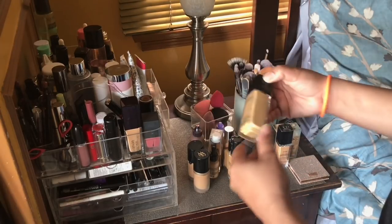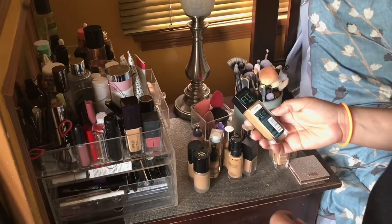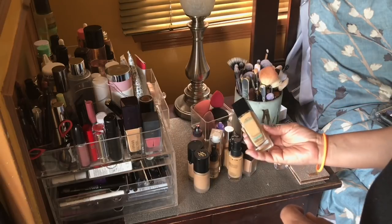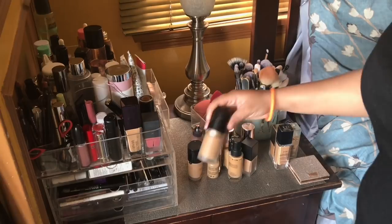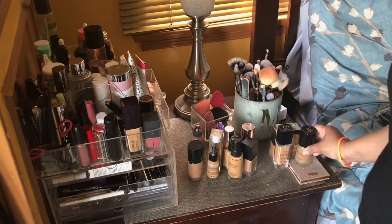I'm going to declutter the Maybelline Matte and Poreless. Now, I really like this. I have it in 332 Golden Caramel, but I've had this for a while, and so I'm going to go ahead and declutter it. I love this Born This Way. This is in Honey. I'm totally keeping this.